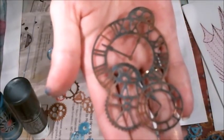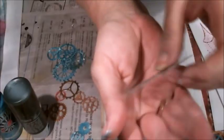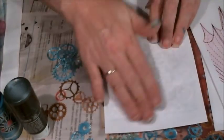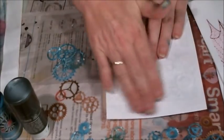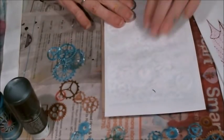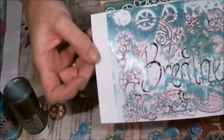Focus. There we go. All the colors with the green and the copper and the blue and the black. I'm working on learning how to do steampunk better. So let's pull this up. Well, that's kind of wild.